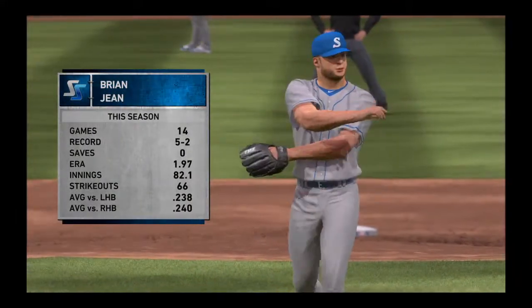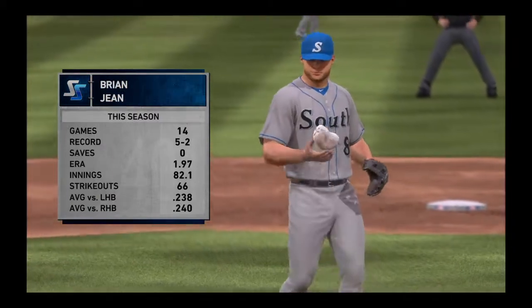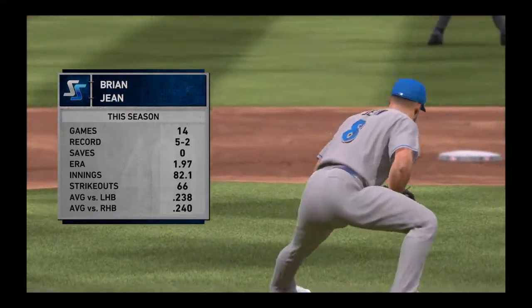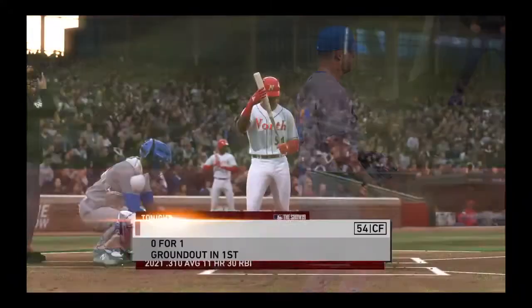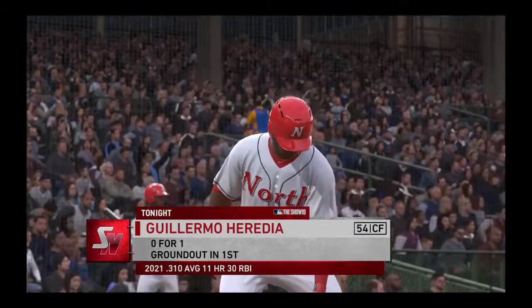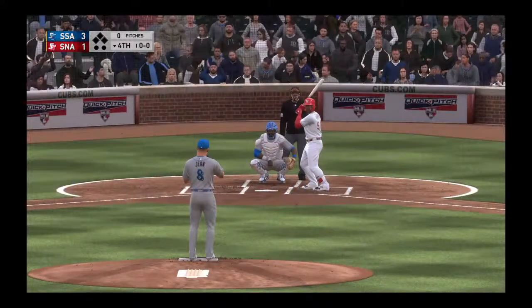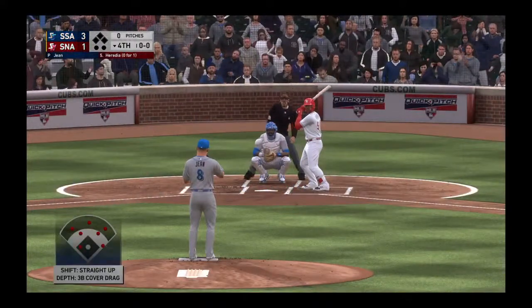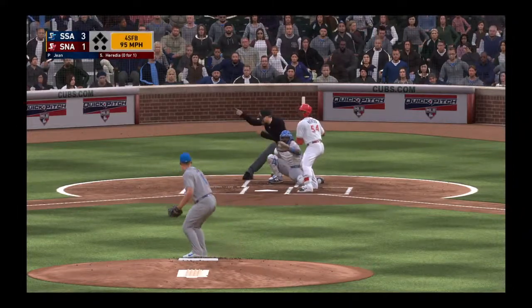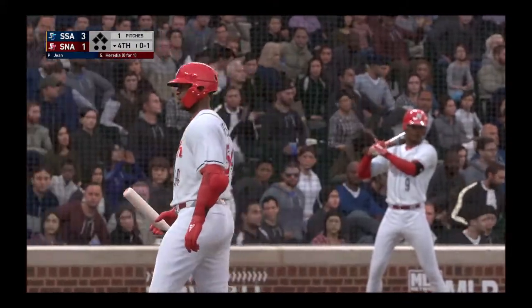Brian Jean enters from the bullpen to do the pitching. Southern League South, number 8, Brian Jean. Leading off the inning, Guillermo Heredia, as they'll look to get something going here and even this game up. Things not looking very good so far in this one, but we're still in the middle innings. They're down by a couple of runs, and this would be the right place and the right time to get something going. The last thing they want to do is to try to come from behind and win this one in the 8th or 9th inning.